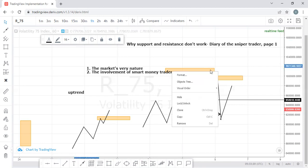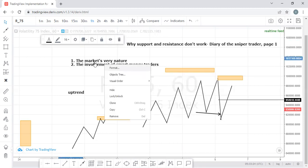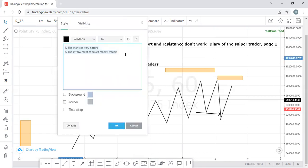Just one last reason, right? And the last reason that support and resistance does not work is that they are just psychological levels. They are not actual levels.